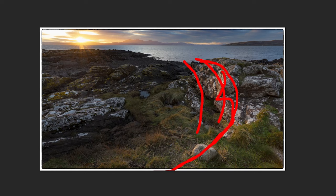You also have a little bit of a starburst effect here, where you can just make out all these rays. I thought that added to the drama of the image, and also it shows that it is actually a sunset. You can see that the sun is low on the horizon, because remember, as a black and white, we're going to lose all this saturated color.